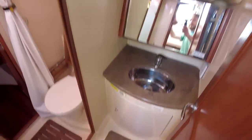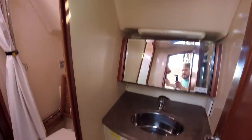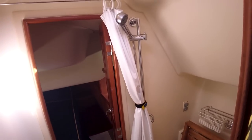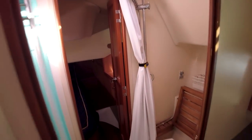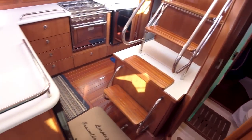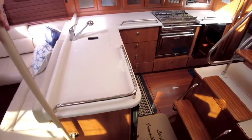So this head's in two sections. You've got a sink section and then the head and shower section. And it walks through to the aft cabin. So there's an aft cabin in an aft cockpit boat. So that's kind of unique. Full beam aft cabin in an aft cockpit boat. You don't see that often.